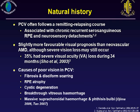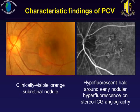and phthisis bulbi. Now, the characteristic findings, as I mentioned, are the clinically visible orange nodule that you can see as shown here. But this is only seen in about half of clinical cases. And really, it is the angiography using indocyanine green that reveals the true nature of the disease. Hypofluorescent halos around early nodular hyperfluorescence within the first 5 to 6 minutes.